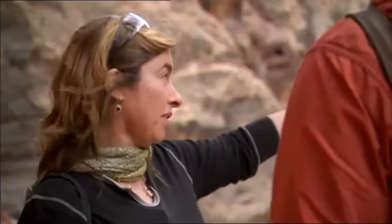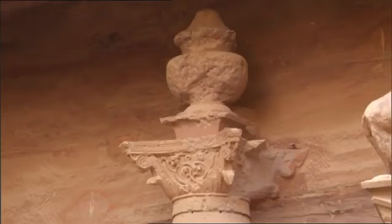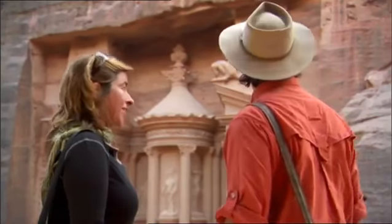If you look at the top, at the urn at the top. Got it, yep. And you can see there are poke marks all over. These are really bullet holes. There was a local belief that the urn contained a treasure in gold. And they called the building the Treasury.